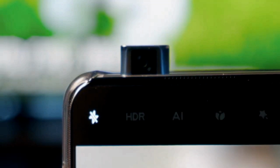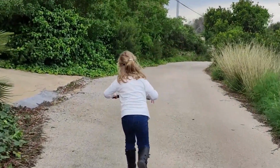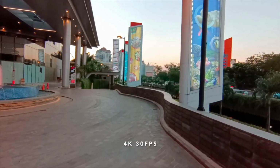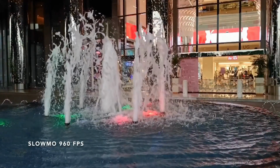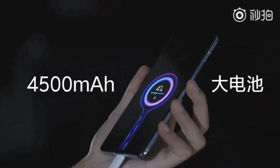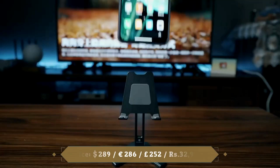You will get flagship level picture quality with this device. The camera captures great details. Color reproduction is great. Even at night, it does better than many mid-level smartphones. You can record 4K video at 30fps and 1080p super slow-mo video at 960fps. This device is backed by a 4500mAh battery with 33W fast charging support over the Type-C interface.